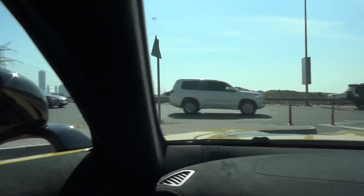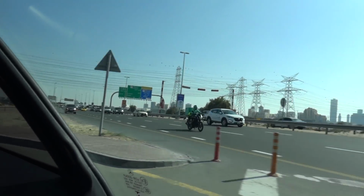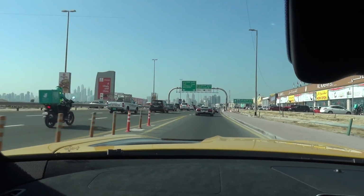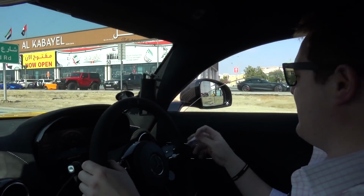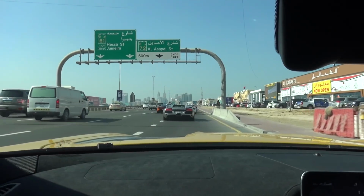Oh look, there's a yellow McLaren of sorts coming that way. Okay, so we're in a lineup. Imagine seeing this from outside. Oh, I've got a sticker on my window. I'll get rid of that for the moment. Oh, there are no door pockets in here.